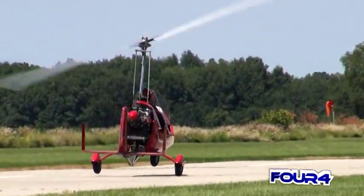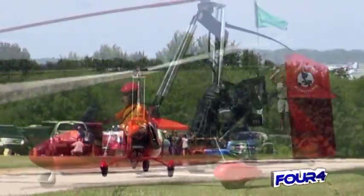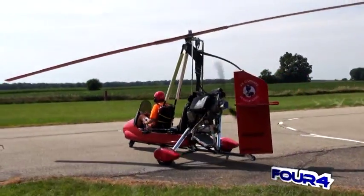The gyroplane is a very special aircraft and is still little known. However, it's one of the easiest aircraft to handle ever designed, certainly the safest and most reliable flying machine built to date.